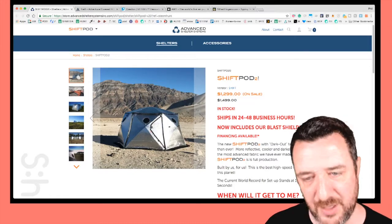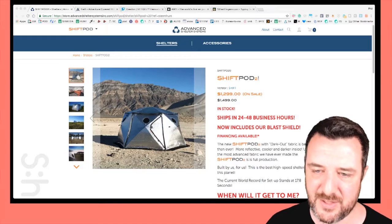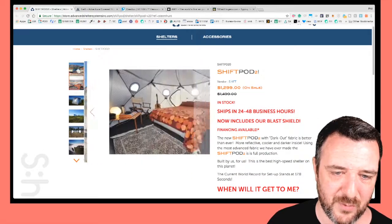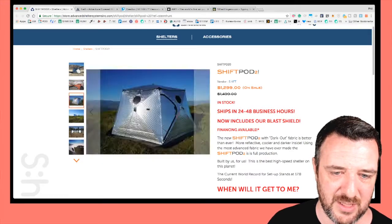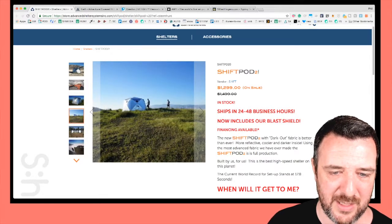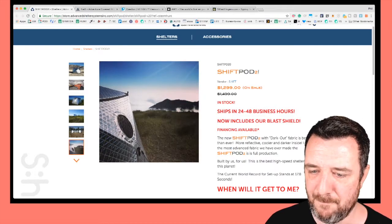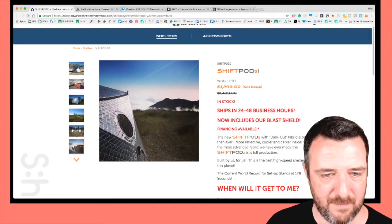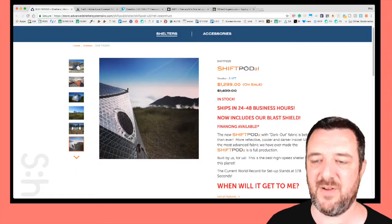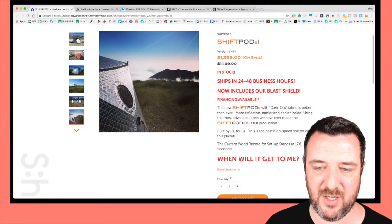Next up is Shiftpot. Shiftpot 2. You can now get this on sale, instead of $1,500, for $1,299. Looks a bit like something that you would have on Mars, but with all the temperature we've been having recently, I think it's probably going to be a smart move to be able to buy a very quick to throw up reflective material, and it's cooler and darker inside using the most advanced fabric we ever used. The Shiftpot 2 is in full production. High speed shelter on the planet.